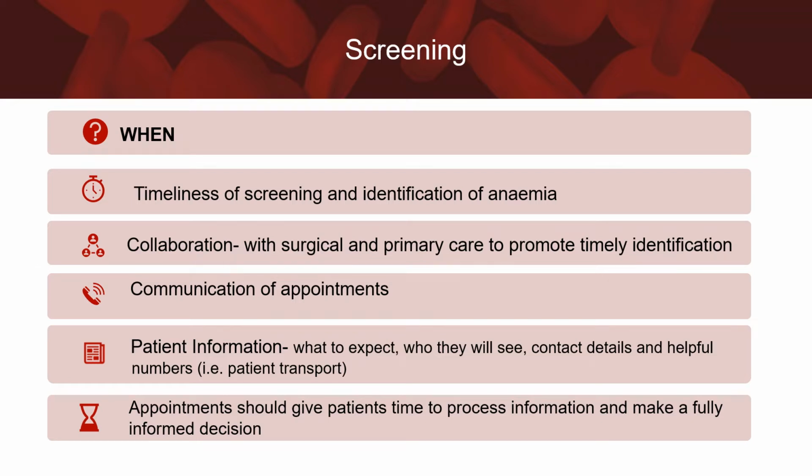The information we provide to patients at this point in the journey is essential to patient engagement and should be designed to support attendance. Patients are here for surgery and they may need some help and support understanding why screening and treatment for anaemia is an important part of their surgical care plan. Supporting them with information around what to expect, who they will see, along with helpful practical information around location, travel links, patient transport services, contact details can help remove any potential barriers and worries that may prevent a patient attending or cause delay.